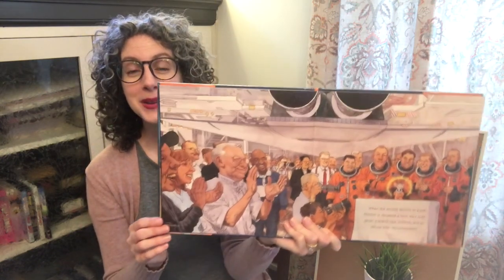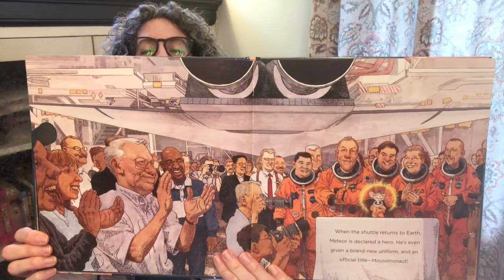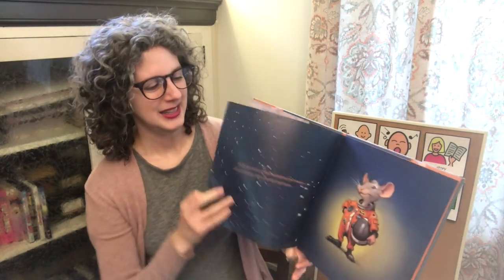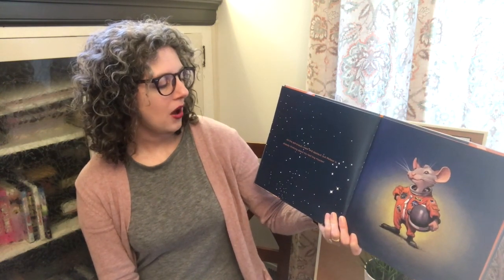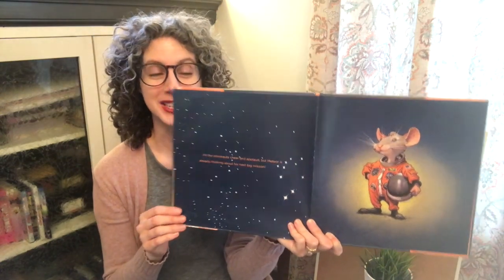When the shuttle returns to Earth, Meteor is declared a hero. He's even given a brand new uniform and an official title, Mousetronaut. There he is. Can you see him? All the astronauts cheer and applaud, but Meteor is already thinking about his next big mission.